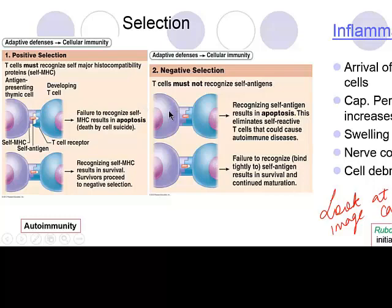Next, these T lymphocytes which are undergoing training, you do not want them to recognize self antigens and react against them, because every time they recognize an antigen, they will react against it, right? Now we are talking about antigens. At the previous point, we were talking about MHC proteins, which were markers. So they must recognize the markers. But if they recognize self-antigens, they will react and produce an immune response. We don't want that cell to be kept around, so that cell dies.